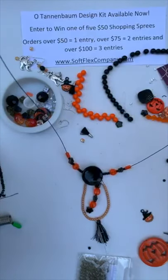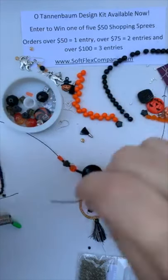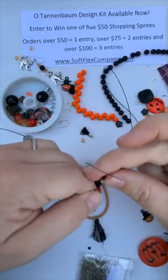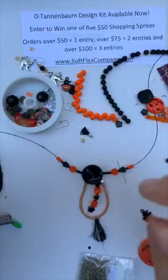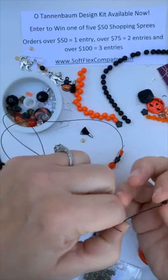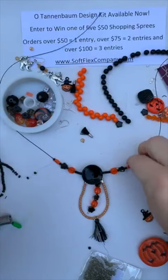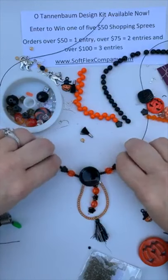I kind of like how it's hanging a little off-centered. I'm going to have to see how it looks when I'm wearing it. That's always kind of the true test. Put a bead stopper on it and actually put it on my neck and see how I feel about it.